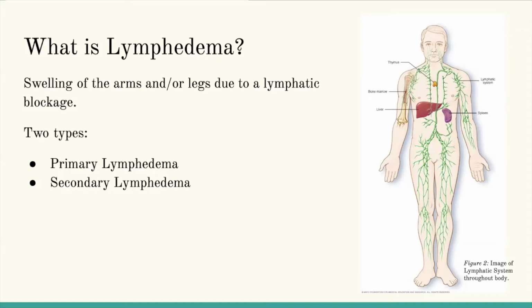Primary can be abbreviated as PLE and secondary as SLE. Both of these relate to damage, removal, absence, or impaired lymph vessels or nodes. Primary lymphedema is inherited because of a defect of the lymphatic system in fetal development. Secondary lymphedema is caused by lymphatic damage after birth from things like cancer and its treatment, radiation, injuries, and/or burns. And here you can see the amount of lymph nodes that travel throughout the body through our lymphatic system.